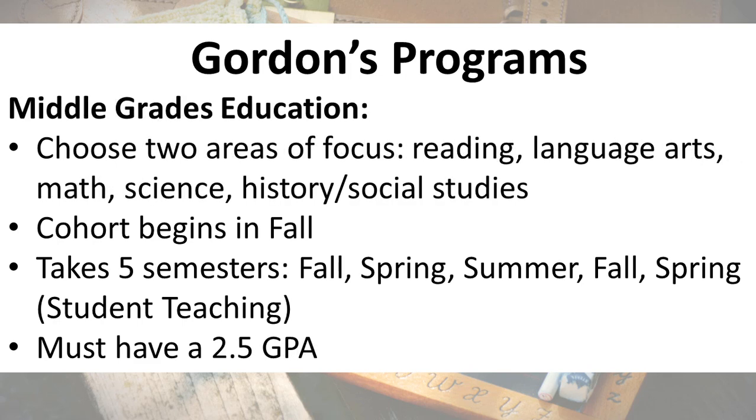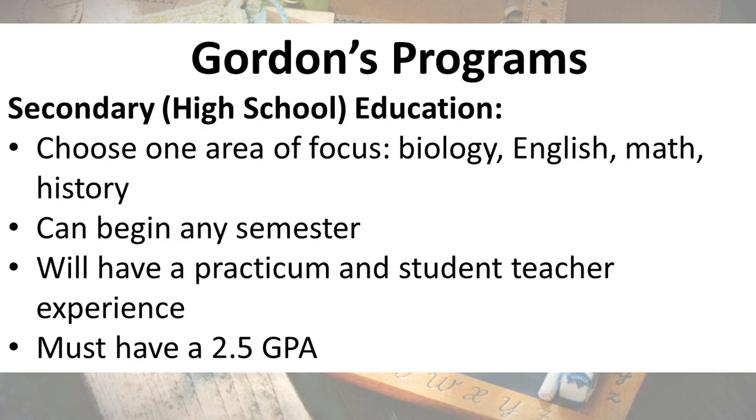So now let's talk about our middle grades education program. So with middle grades, you want to pick two areas of focus. You can choose between reading, language arts, math, science, history, social studies. So it might be that you want to focus in reading and history, or language arts and science. So you pick two focus areas. This cohort also begins in the fall, and you must have a 2.75 GPA to enter that program.